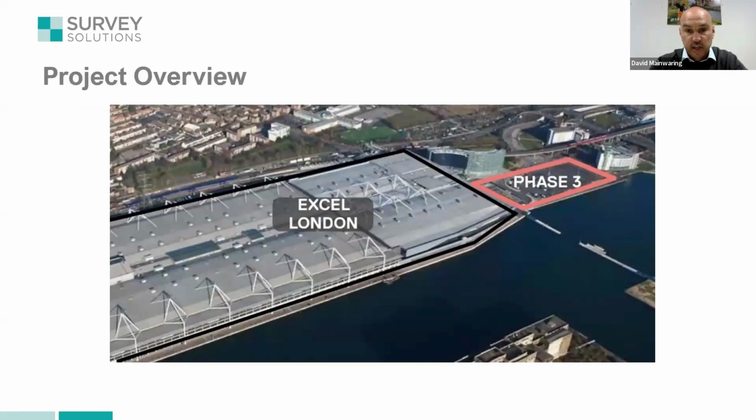So if we look at this picture here, you can see the extent of the existing ExCel on the left, and the right-hand side was phased through. We've got 2 curved buildings here, a hotel, another hotel, walkways through, the Docklands light rail infrastructure, the existing ExCel Centre. So the prime objective of our monitoring for the project was safety of general public who were travelling between these hotels and the exhibition centre while it had been live the whole time.